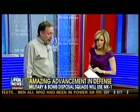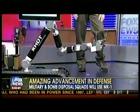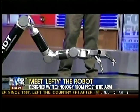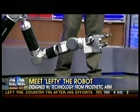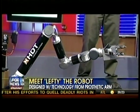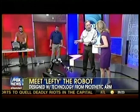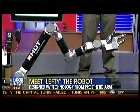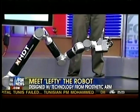Thank you. Okay, tell us about Lefty the robot and what he can do. So Lefty the robot has the revolutionary MK-1 robotic arm on him, which you can see looks somewhat similar to a human arm. He's missing a couple of fingers, but he's got dexterity that's very similar to a human arm. He can lift about the same weight that a human arm can do. This arm is very compact and lightweight.